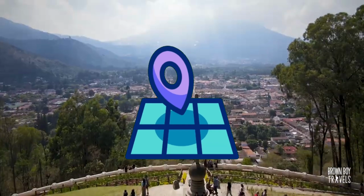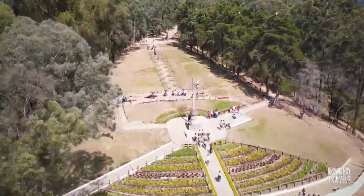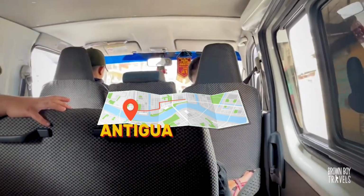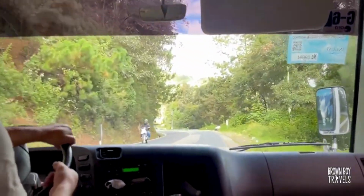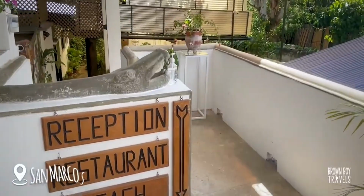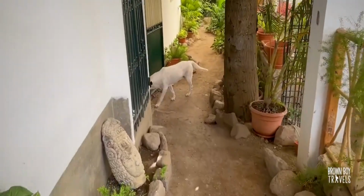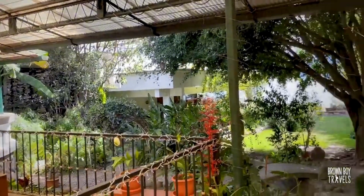I started my Guatemala adventure in Antigua, the most beautiful city in Central America. If you want to find out more, click the link above. I'm taking a shuttle from Antigua to Atitlan, San Marcos, where I'm staying. You can easily get the tickets from tour operators around, or you can just book it online on guatego.com. The ride is about 2.5 hours long. So cute.